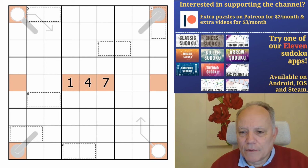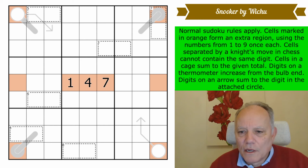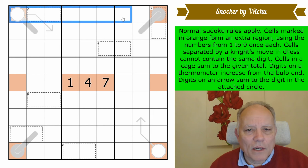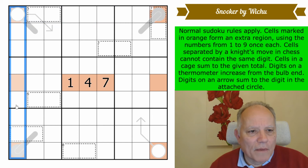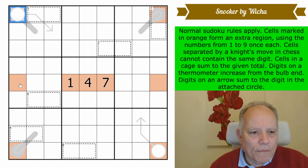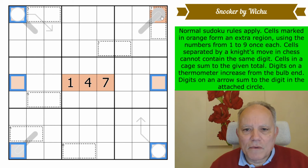Now, that is not to say we won't get quality today. Let's do the rules of Snooker by Wichu. Normal Sudoku rules apply. So 1 to 9 will go in every row, every column, and every 3 by 3 box. Cells marked in orange, so there are 9 cells marked in orange, form an extra region using the numbers from 1 to 9 once each.